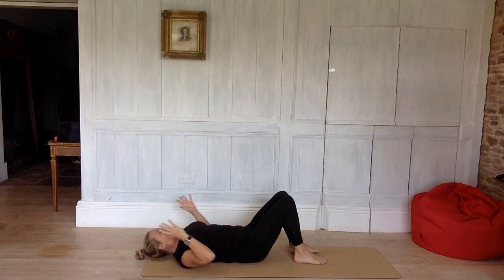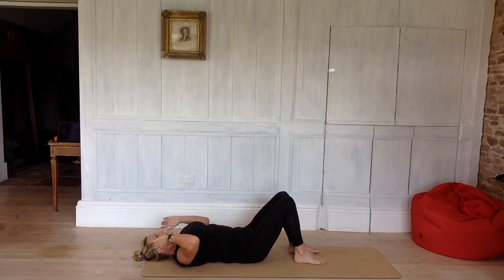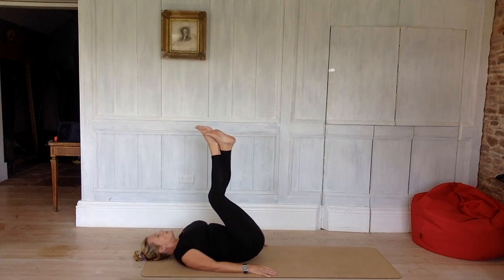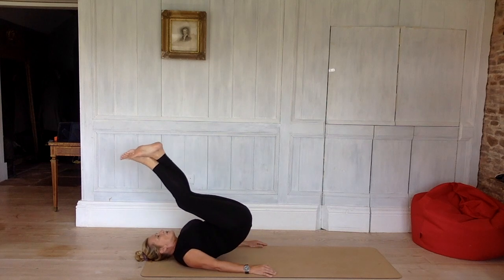So take your hands behind your head. Actually, you may need them by your arms, depending on how strong your abs are. But actually, let's start off with them by your sides. Take your right ankle over the top of your left ankle and bring your knees in towards your chest a little. Inhale, exhale, lift your bottom up. Try not to use your arms too much.